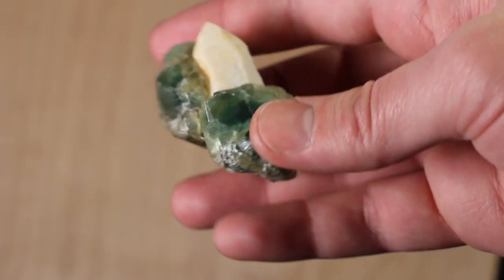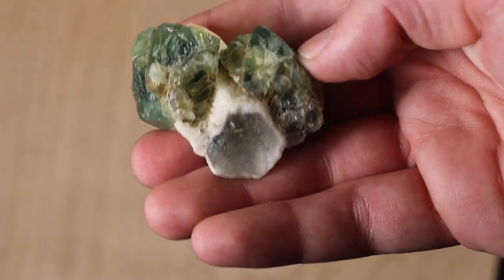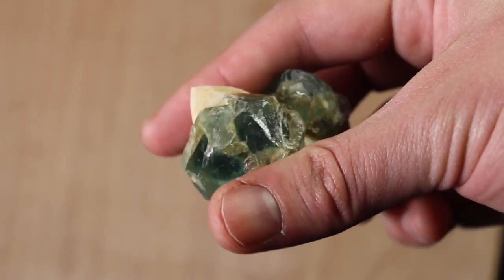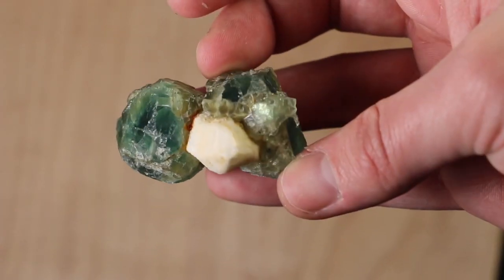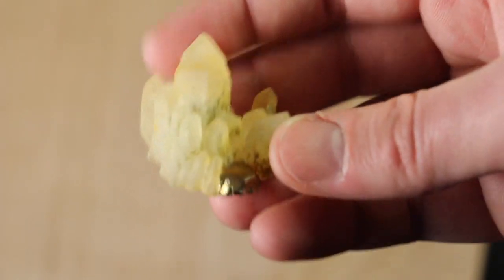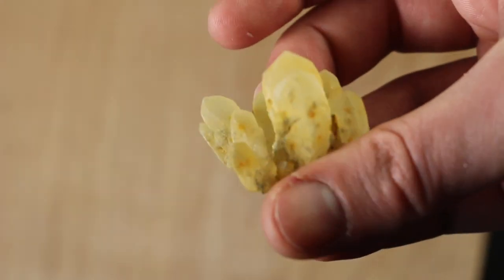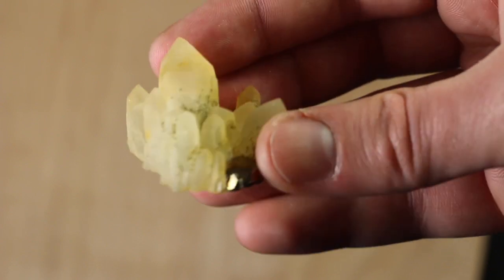Here's another example of fluorite on quartz. This example shows some truly beautiful green and bluish color on the two pieces of fluorite attached to the one milky quartz in the center. Here is a piece of quartz with pyrite. Quartz that grew in conjunction with pyrite, or fool's gold as it's also commonly known, which is a yellow iron-based mineral that resembles gold and has a cubic formation.